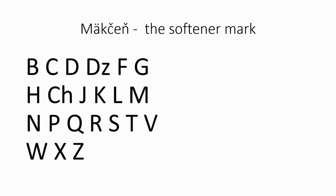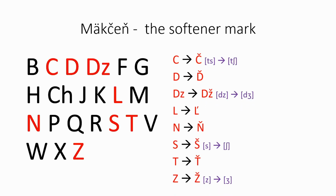Moving on to our second mark, the softener mark, Mäkčeň. So these letters, highlighted in red, can attract the softener mark. What does the softener mark do? Softener mark marks palatalization, above all. What is palatalization? Palatalization is pronouncing sounds with a little added y at the end.